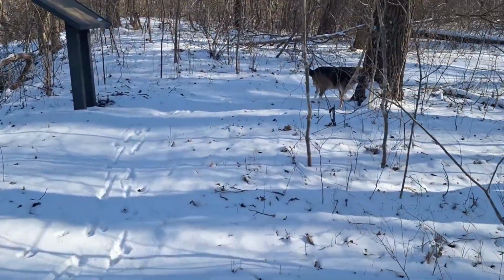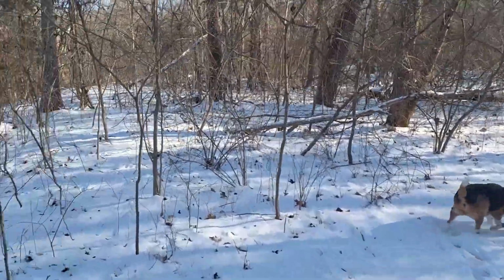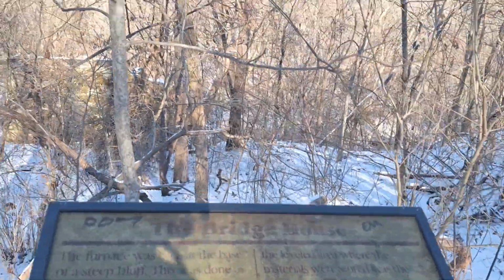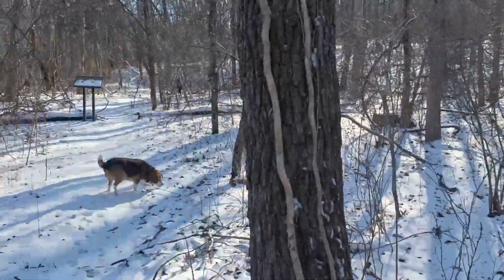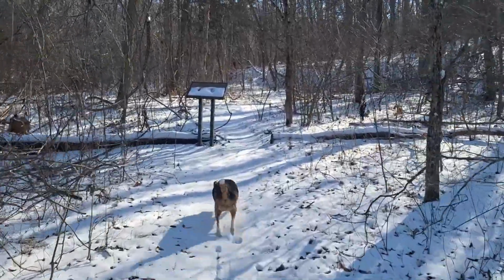Well, Bandit is leading the way for us. The bridge house was right here. There's where we just were down there. Dave's bringing up the rear. We are heading on, following the dog.